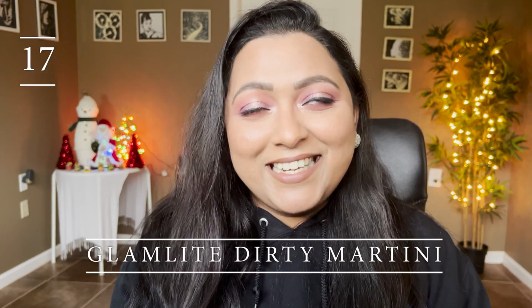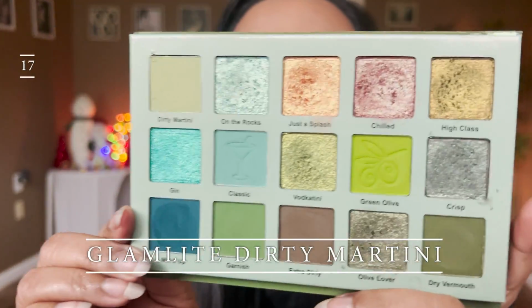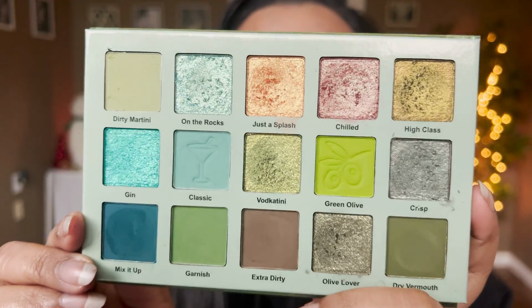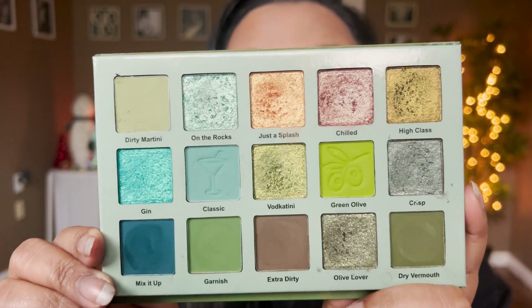On number 17, I have Glamlight's Dirty Martini palette. Now, you know I stay away from greens, and this has surprised me to another level. I love this palette. If you love greens, I'm not even giving you an option. You need this palette. You will go bananas. Not being a green fan, I love it. So just imagine how much you would love it.